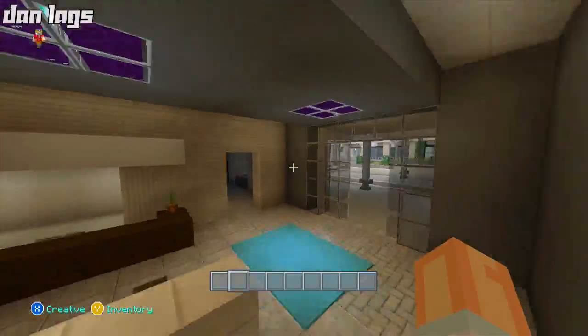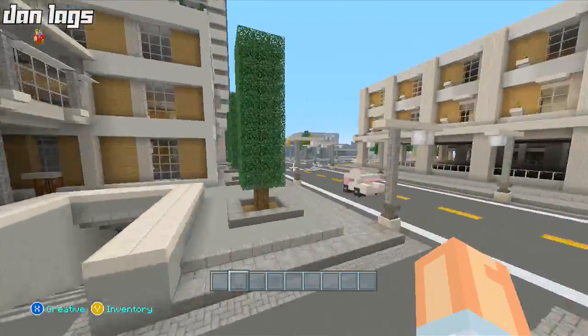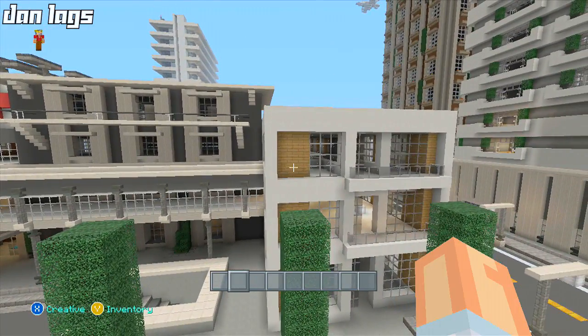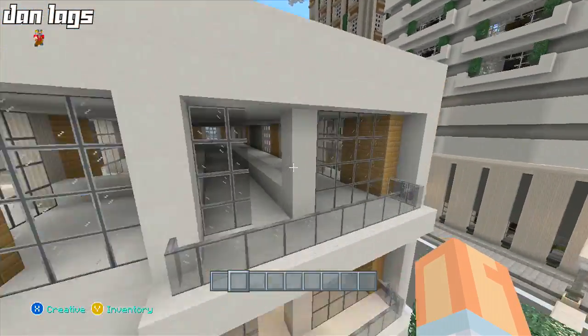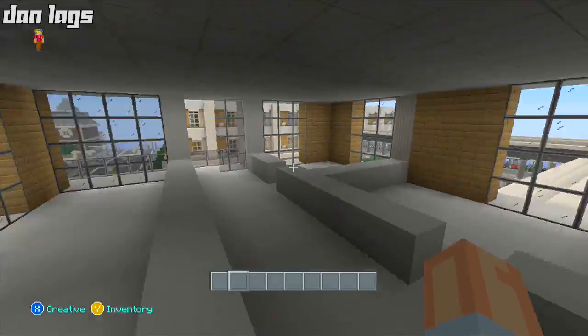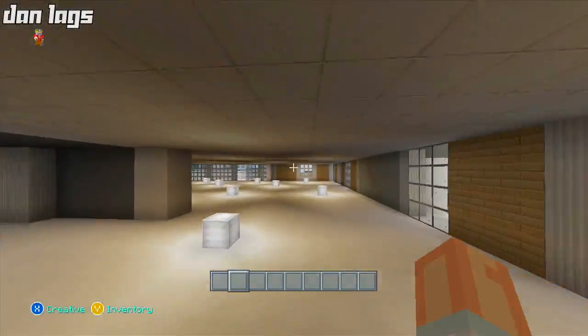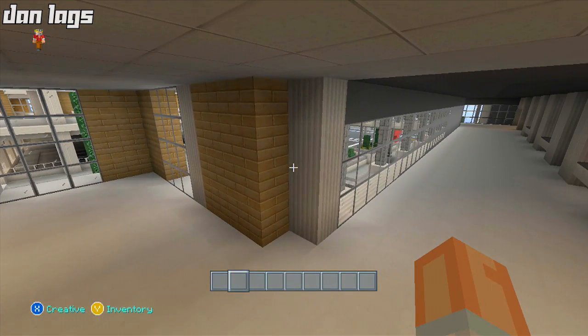So what I want to work on today is a few things. I just want to do some floor planning on the interior and some other things, so let's go on inside and get started. Guys, I do have a question of the day that I want to answer today. We'll get to that later on, but let's get started with a little bit of building.